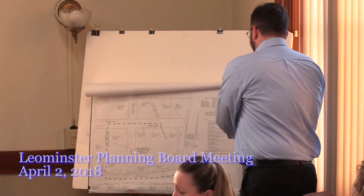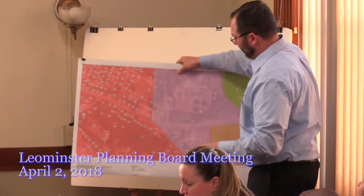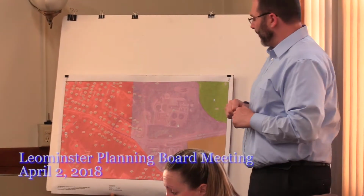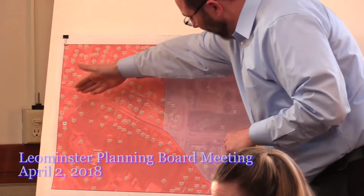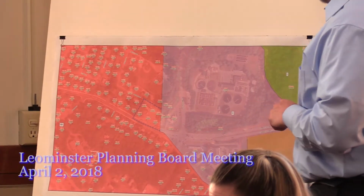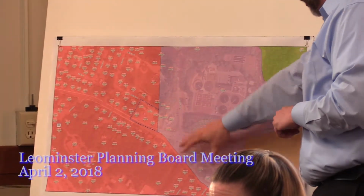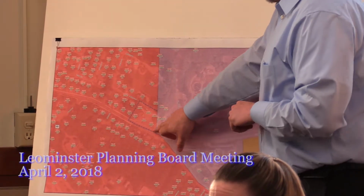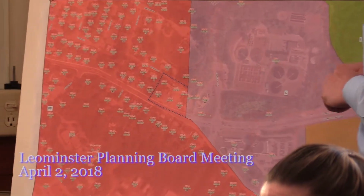I passed out some of the color from the Leominster GIS, which zooms out a little bit from the area. So we have Mechanic Street, which comes down to the connector, out to 190 and Route 2, Commercial Drive to the mall, Whitney Field, Upper Mechanic Street, out past Fidelity and Crossroads. The area of the rezone proposal is this blue dashed line here.